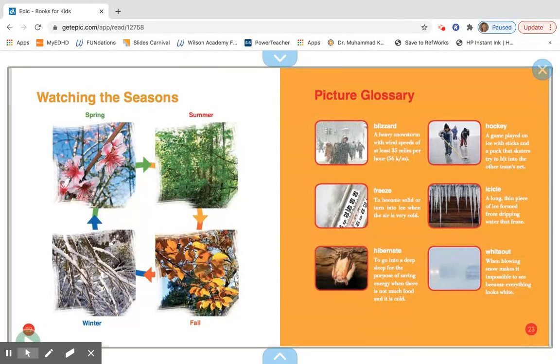What about a game that is played with a stick and a puck? Definitely hockey. What about when blowing snow makes it hard to see because everything looks white? Is that hibernate, icicle, or whiteout? I hope you said whiteout. What about when an animal sleeps through the winter? Good, I hope you said hibernate. And we're going to learn a lot more about hibernate. What is a long, thin piece of ice called? An icicle. And what about a really, really, really heavy snowstorm? Definitely, that's called a blizzard.